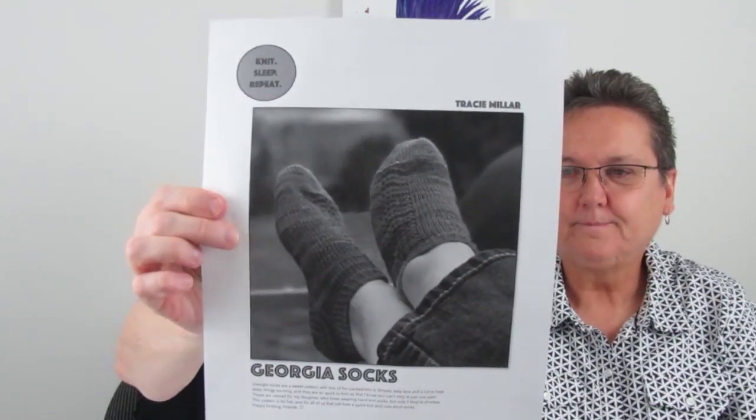One more. For myself, I worked on the Georgia socks by Tracy Millar, who's one of the grocery girls.